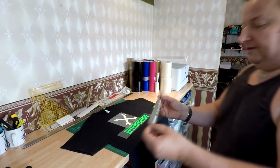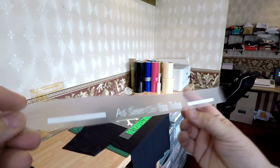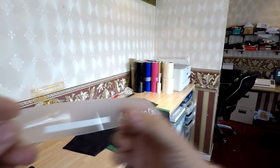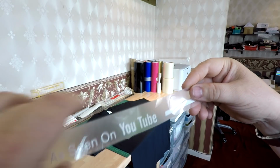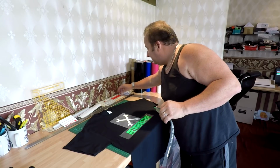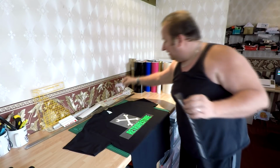The final one is the As Seen on YouTube logo. Now again, because I've kept this writing all the same size, I don't change this size at all. It's as I've set it in the software. The YouTube logo has got a little red TV behind the back of it, as you probably know. And I keep a load of these already cut up and already sized over here. So that's what I've got there.